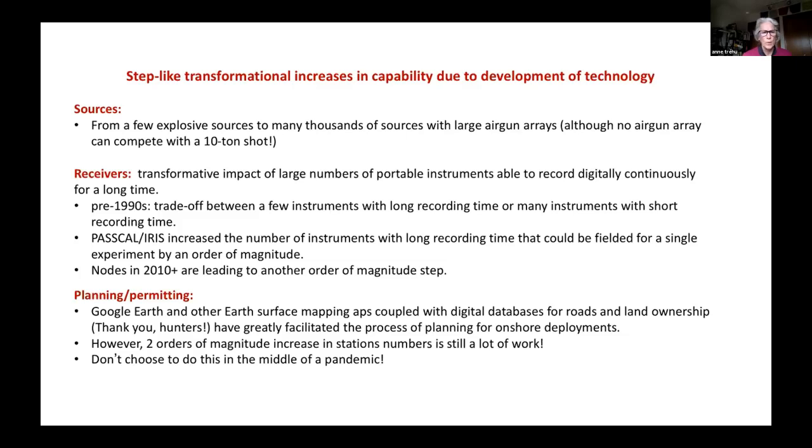And Susan made that point too, pre-1990s, there was a trade-off. There were a few instruments with long recording time, recording on little cassettes, or many instruments with very short recording time. The SGRs that Stanford had could record for basically a few minutes, but there were on the order of 100. And then the development of the Pascal instrument pool, and later the OBS instrument pool, really increased the number of instruments one could field. This is an ever growing N, and now the nodes are leading to another order of magnitude step. So the first Cascadia experiment in 89 had 10 instruments on land, then we went to 100, and this summer we're going to 1,000.